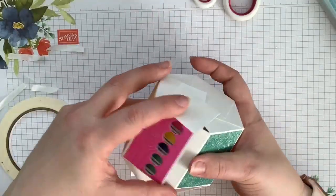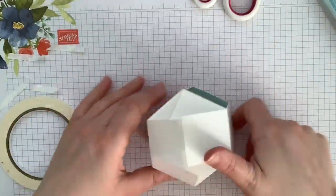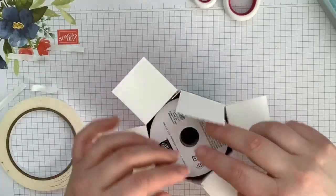Okay, so now we've got one side. Now we got to do the exact same thing to the other side.